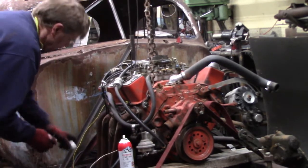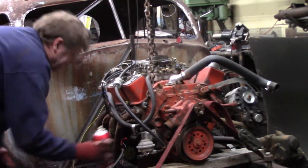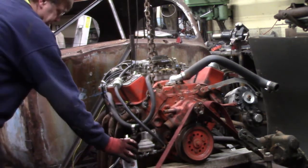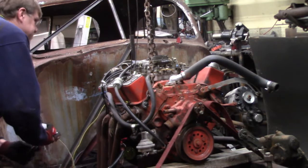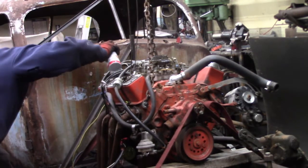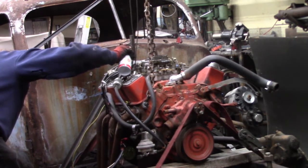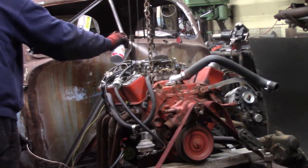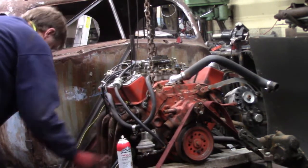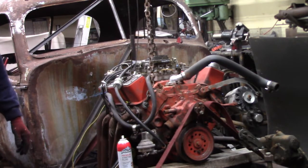How can you beat that? That was too easy. So I think what I might do is hook a gas can up and see if I can get it to run more than just a few seconds, just for fun. So 35 pounds of air pressure. Doesn't sound too bad. Alright, let's see if we can get it to run a little longer.